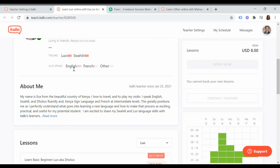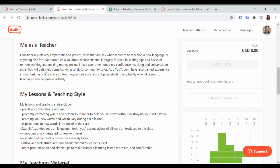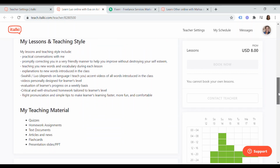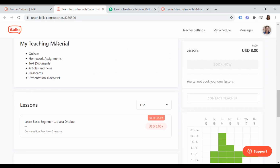I've also entered the languages that I speak. We have English and French, and these red bars show your proficiency level. So if it's a deep red, it just shows that I am a native, and where it's a light red is proficient, and then elementary you just have 1 bar. This is my profile, so I'm basically just saying who I am as a person, and down here is who I am as a teacher. Then I have also decided to add a section on my lesson and teaching style, and also my teaching material.